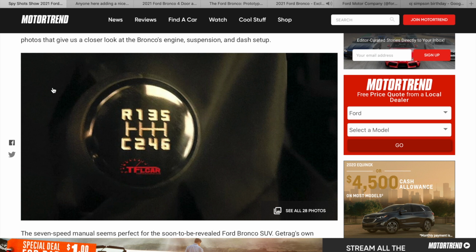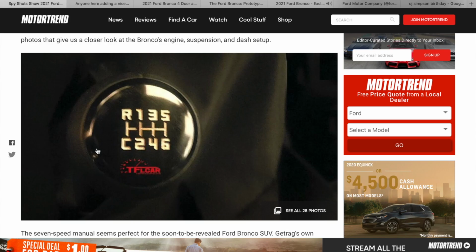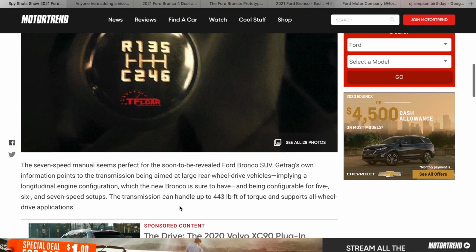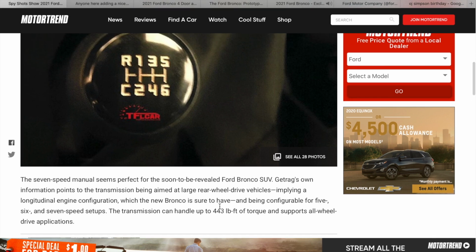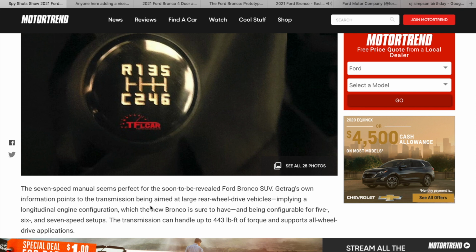So it should be a really low gear ratio. And if you're putting in the 2.3 turbo or 2.7 or 3.5, it should be a fun truck, man. It should really be a fun truck. The transmission is going to handle up to 443 pound-feet of torque. That's pretty robust. In the Ford Mustang, it's like 350 torque on the EcoBoost. So I think they're going to do a V6.